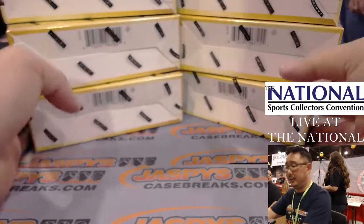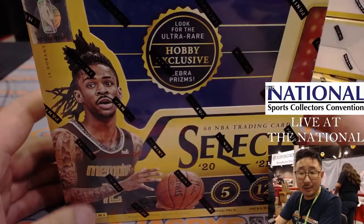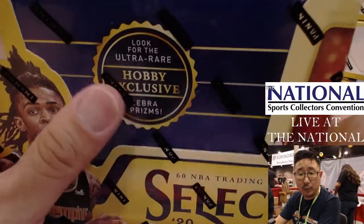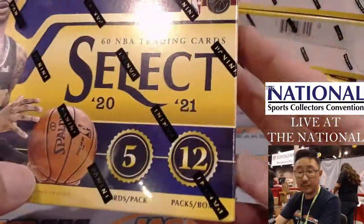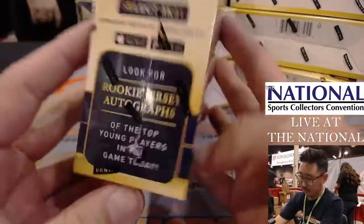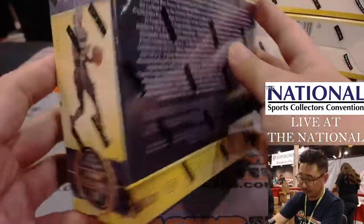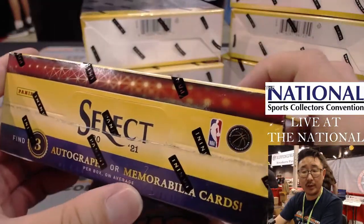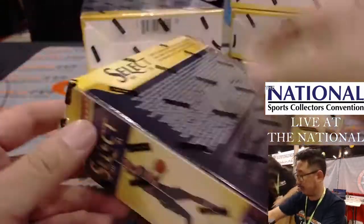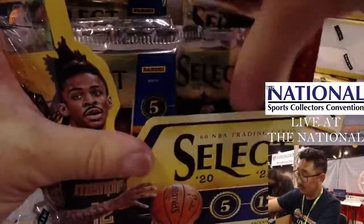All right. Here we go. There you go. We got Ja Morant on the cover. Hobby exclusive Zebra prisms. These are hobby boxes. A lot of nice stuff we're looking for here. We're going to find three autographs or memorabilia cards per box on average. Good luck.